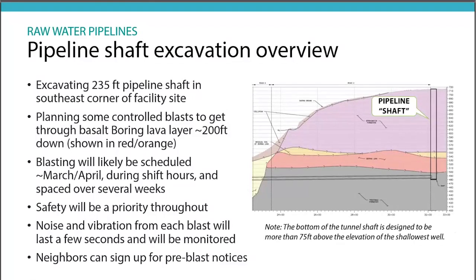When we get to about 200 feet, we have to do some controlled blasting through that boring lava layer. How we do that is once we hit that layer, we'll go down and make some cores, some drilling or coring, whatever you want to call it. Then we will put explosives into those cores, cover it with a blasting mat, and do the controlled blasting to break up the rock so we get through it. It's about 30 feet we have to get through.